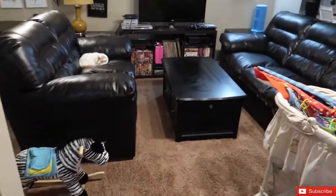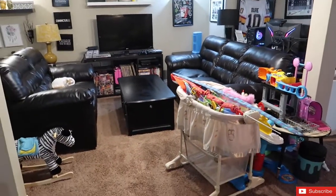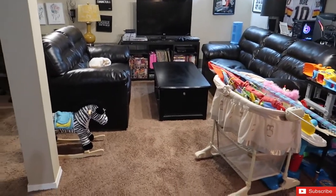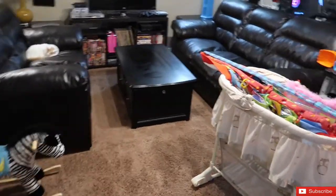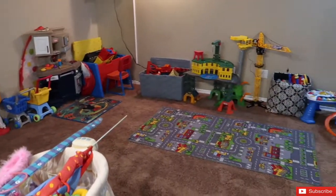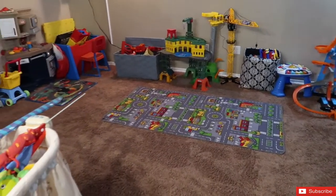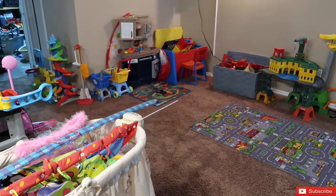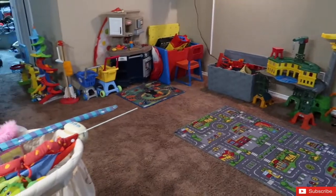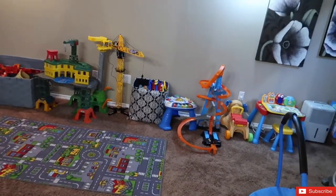So yeah, I think once we get rid of this whole little area here, then it will look pretty good. It'll be nice and open. And there's a big space here, of course, for them to play. Everything's tidied up, everything's organized, and there is a lot less toys in here, so everything fits better. And I think that they will have a better time playing because there's actually less toys. So yeah, that pretty much wraps up this video.